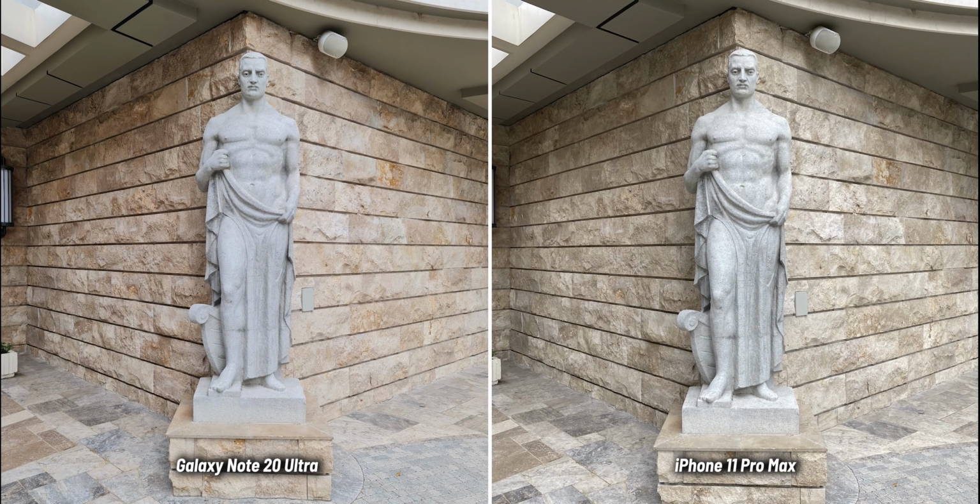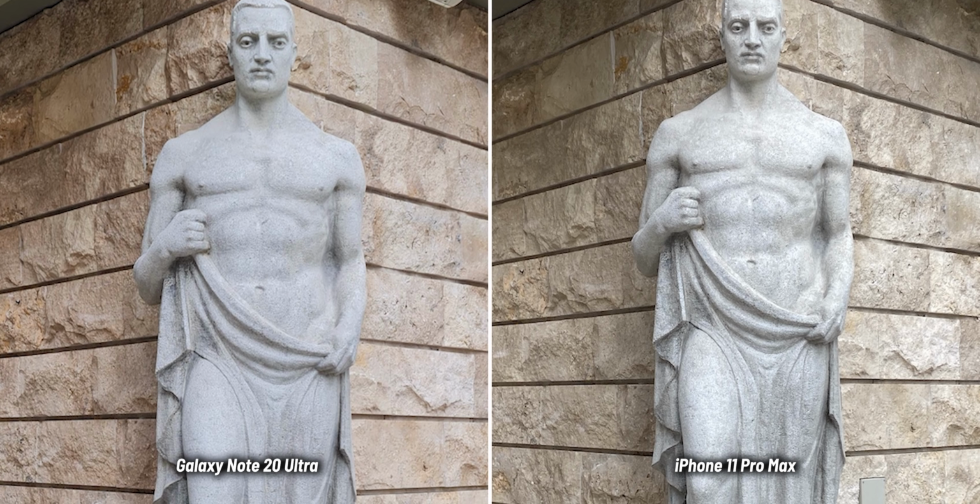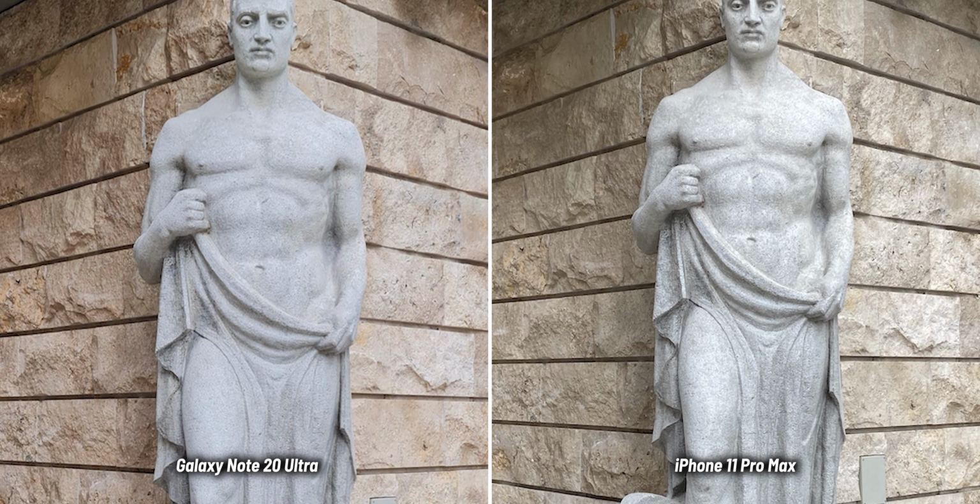I have to give this one to the iPhone 11 Pro Max. It just captured the reliefs and indentations in the statue much better, giving it a very good representation of its real-life shapes. It just looks a bit flat on the Note 20 Ultra.